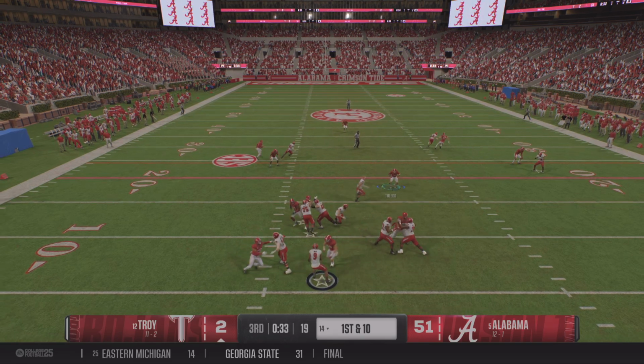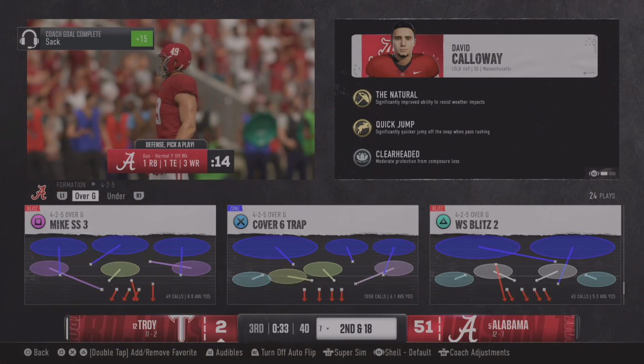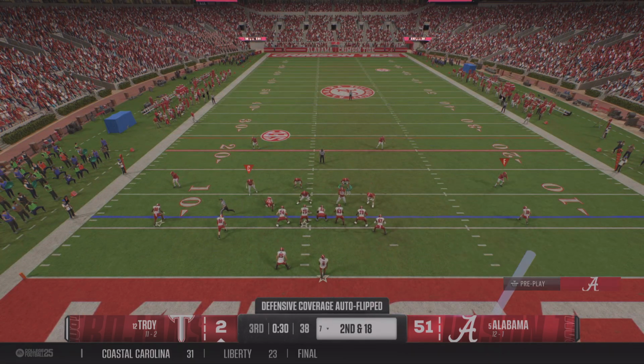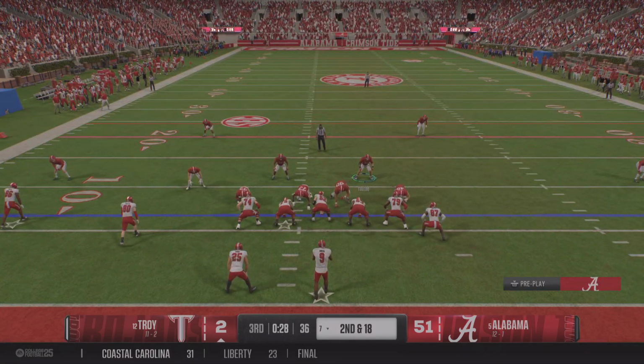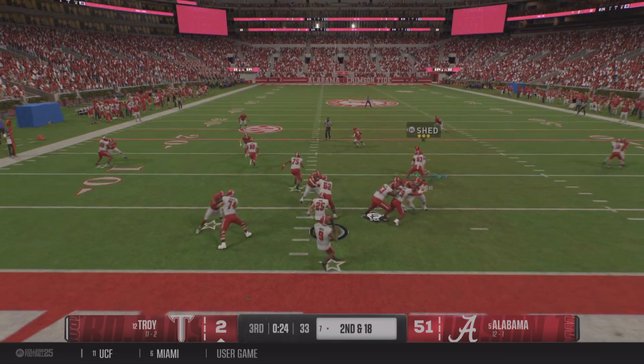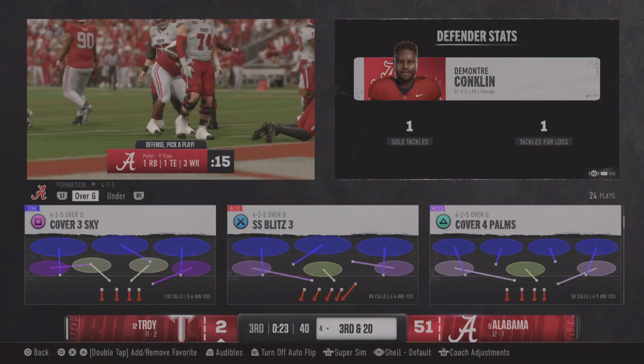First play of the drive, they'll come out throwing. They pressure him and get him. The loss back to the 7-yard line. Second and long, backed up at the 7-yard line. Handed off for a draw. Tackled behind the line. It's a loss of 2.